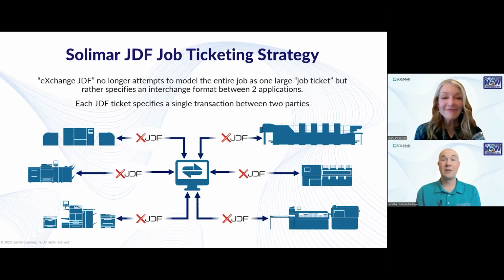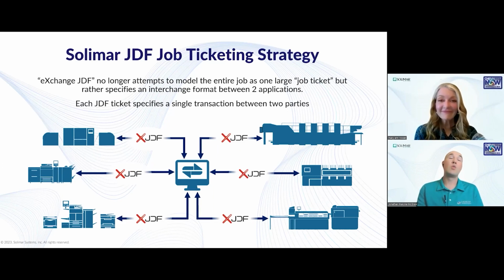That's a great feature. And then another really important technological advancement, we believe, is the Solimar JDF ticketing strategy. So it's integral to our Chemistry platform, pardon me. I'm just so excited about the things that we come out with here at Solimar. So our JDF, JMF, and our job ticketing strategy is key to the future. And we're also implementing XJDF. And the XJDF you see on the screen is a new standard.